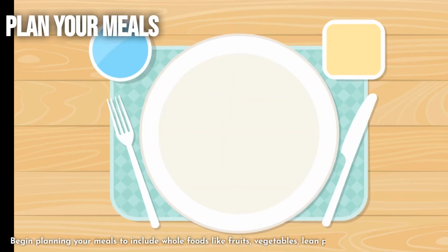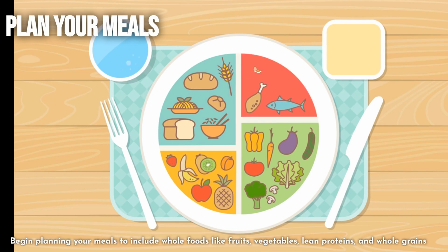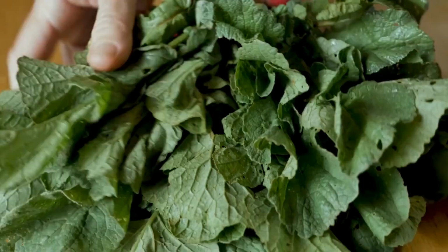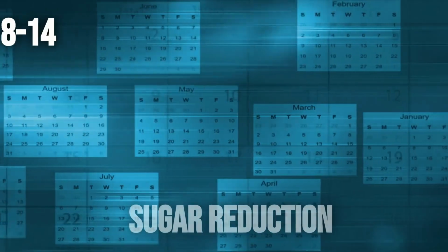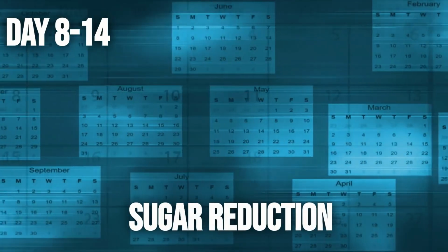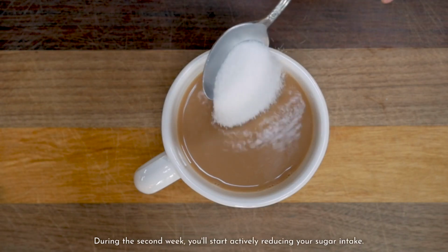Plan your meals. Begin planning your meals to include whole foods like fruits, vegetables, lean proteins, and whole grains. These nutrient-dense choices will help reduce sugar cravings. Day 8-14, Sugar Reduction. During the second week, you'll start actively reducing your sugar intake.